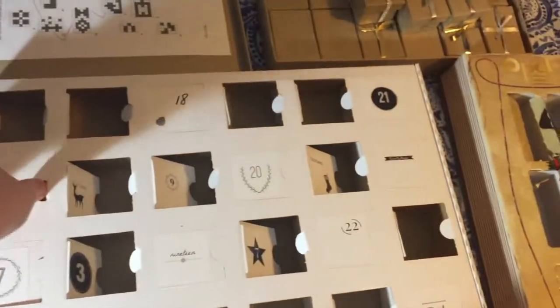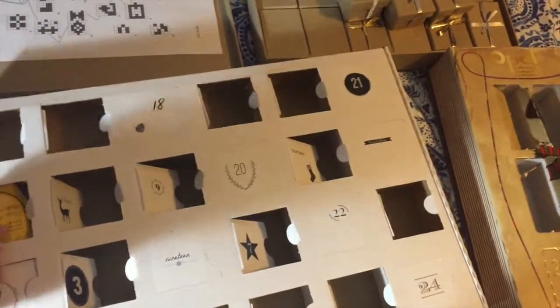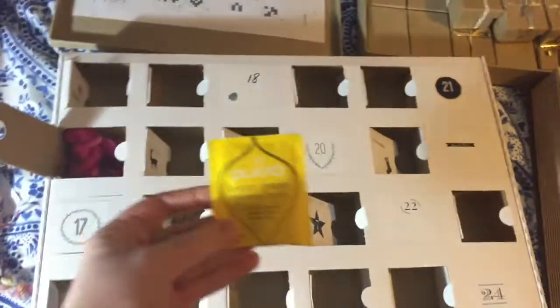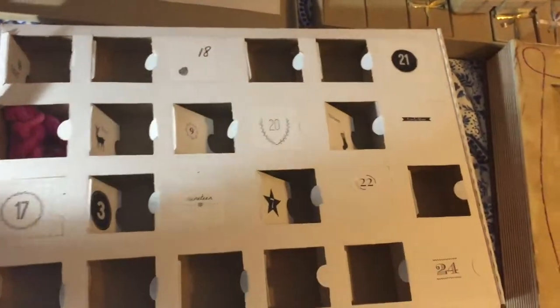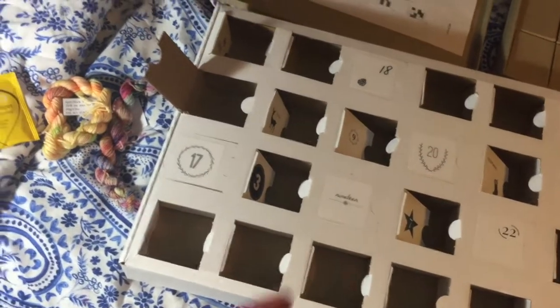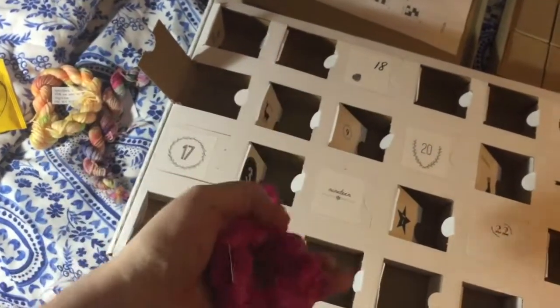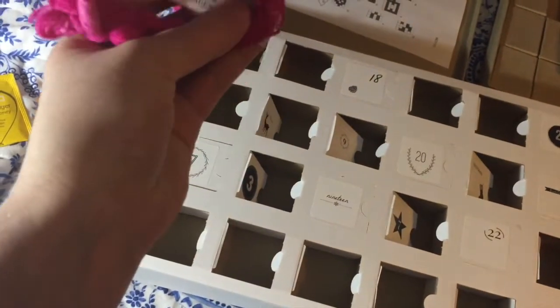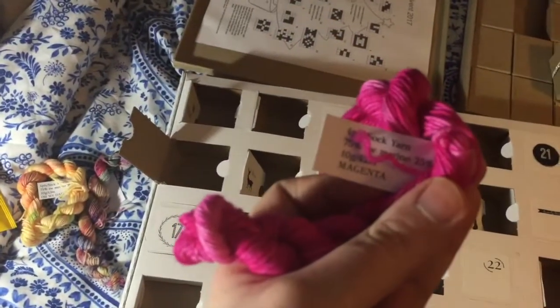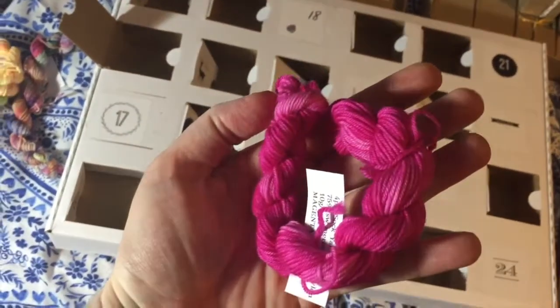And then number 16 is up here. Ooh, lemon and ginger. And manuka honey. That's nice. Ooh, it's very pink. I'm not a pink girl, but when it's bright pink or fuchsia pink, I love it. I can't get enough of it. And this one is called magenta. That's really nice.